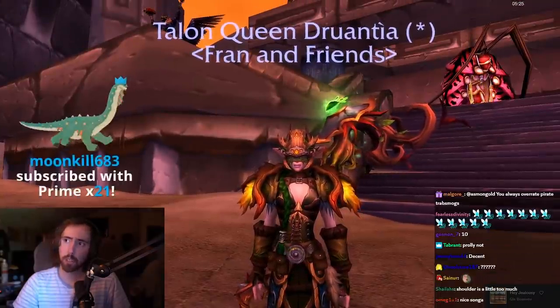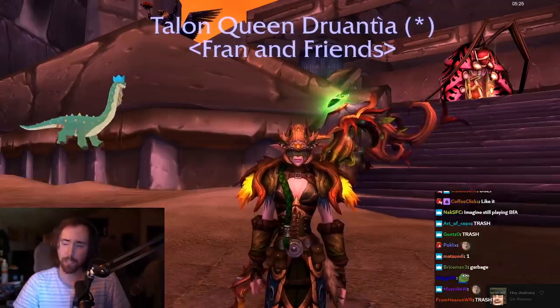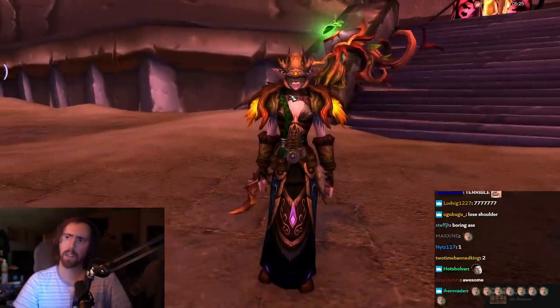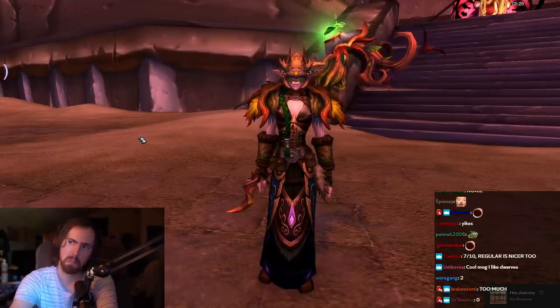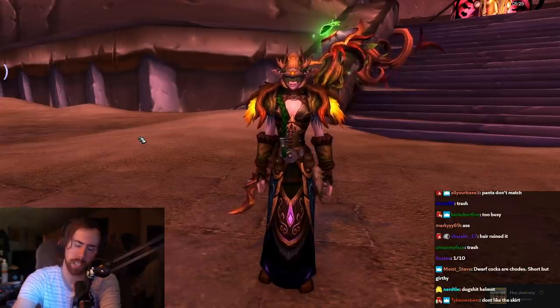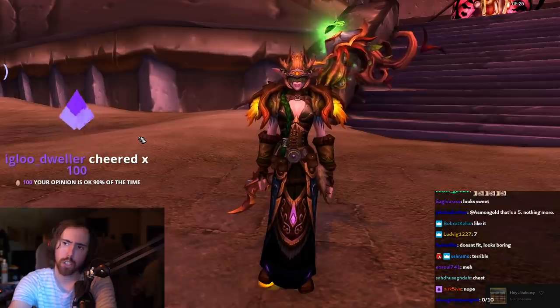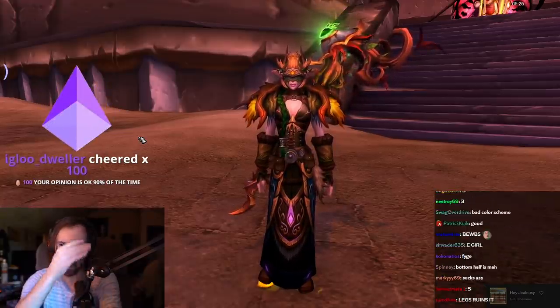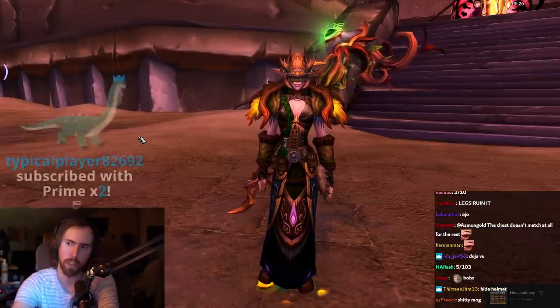Talon Queen Drunanta from the guild Fran and Friends. Cataclysmic Gladiator's Helmet. I never see druids use that. The Gnir artifact weapon. Chest piece right there from Trial of the Crusader. That's the tier 11 chest piece, rogue offset version, I believe. I'm not 100% sure on that.